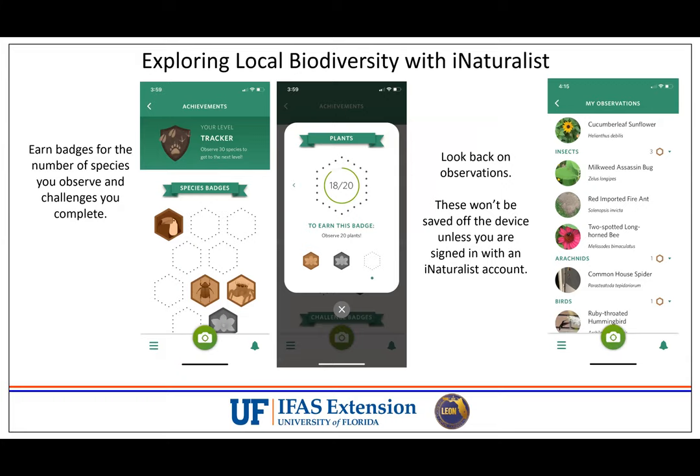So this is kind of like Pokemon Go. You have badges for the number of species you observe and the challenges you complete. You start with a bronze level, which is just one of that variety. So I've got a bird, I've got an arachnid, I've got an insect, and I have a bunch of plants, of course. And I'm only two away from winning my next badge in plants.